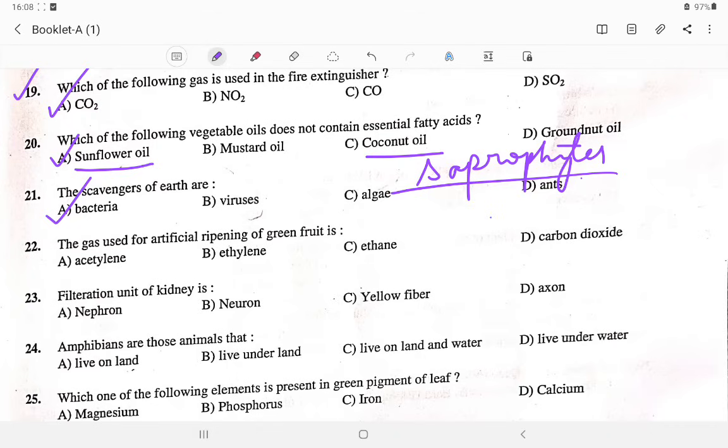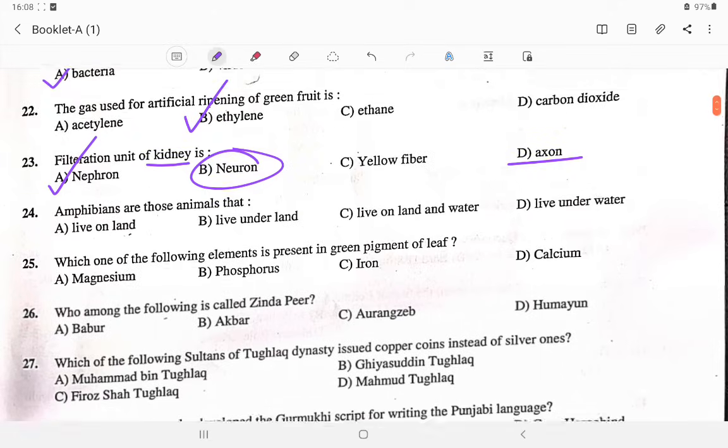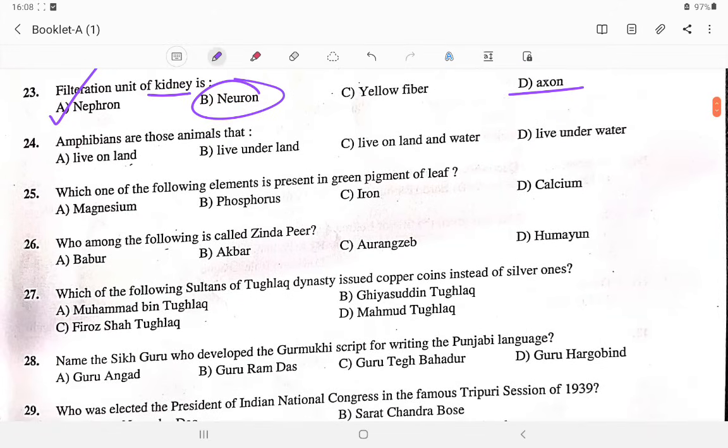The gas used for artificial ripening of fruits is ethylene. The filtration unit of the kidney is the nephron, and the neuron is of the brain, the axon is different. So it is nephron. Amphibians are those animals, amphibians means frog, tortoise. They can live on land and in water.